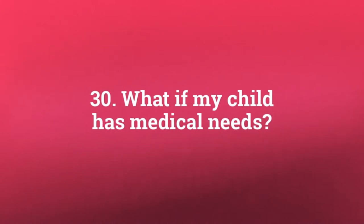The first aid team will treat them and they will phone parents to let them know what's happened. If necessary, they'll wait with them until you can collect them. Yes, there is a school nurse as well as the first aid team, and pupils are also supported by a school counsellor, as well as the school nurse, the first aid team and the pastoral team.